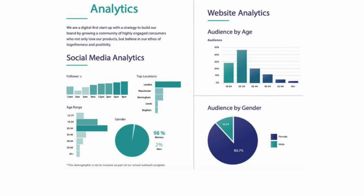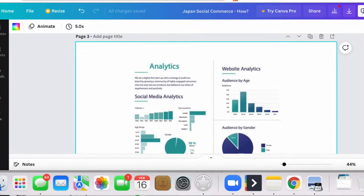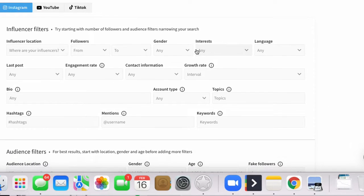All right, so how do we find these influencers? I'm going to bring you to the tool that we use. We use these different programs to track social media influencers and their audiences as well. This is really one of the big differentiators for us in our programs: we're able to find the influencers. We want to stay in Japan.